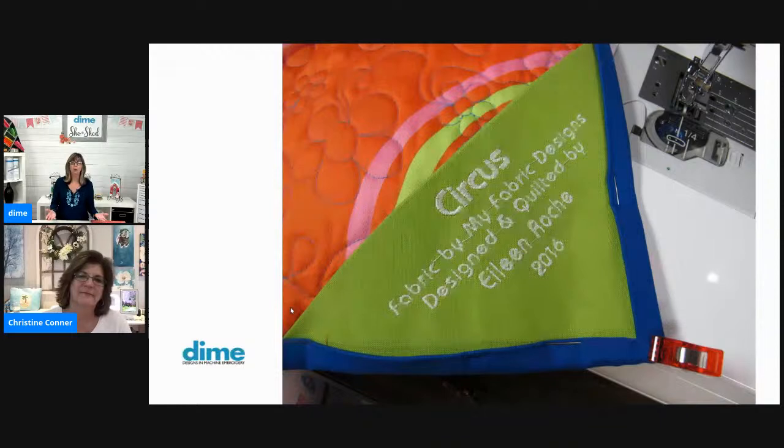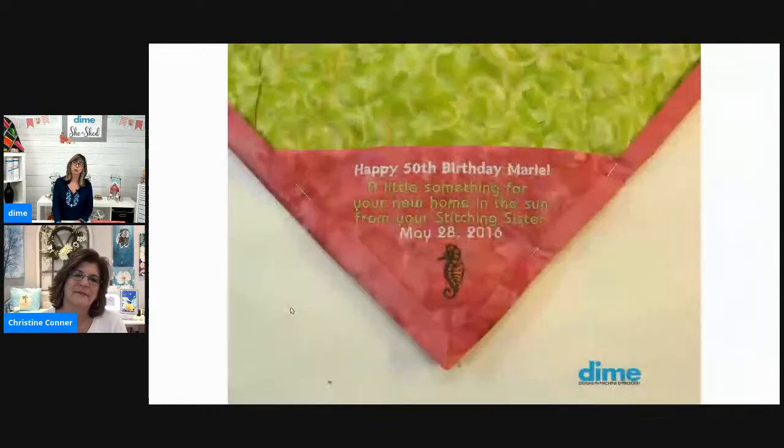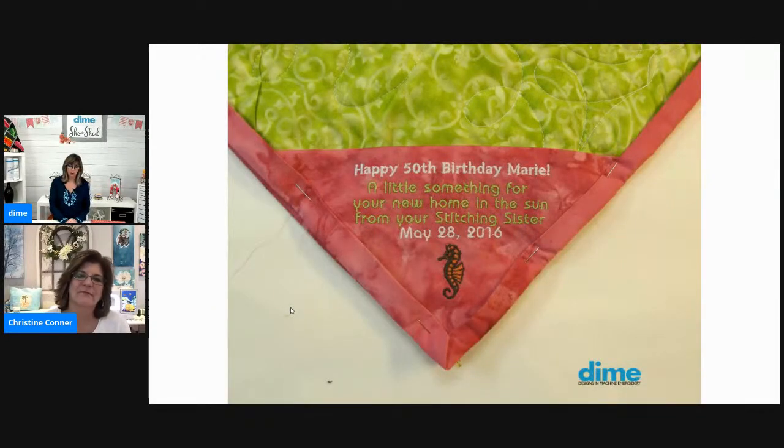And then it's like, oh, I have to add the label. So now I can do it at the last step. On a good day, I would actually hand sew that long edge to the quilt back, but on my traveling samples, probably not. So this one documents the circus quilt that I did for my book, Machine Embroidered Quilting in 8 Easy Lessons.